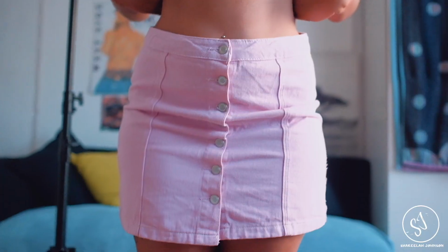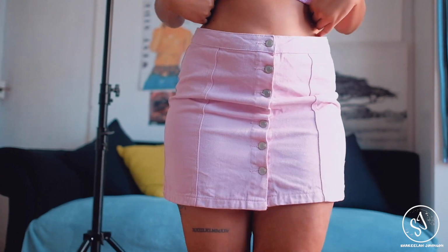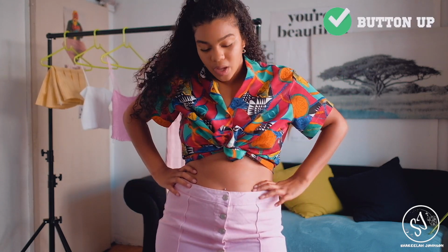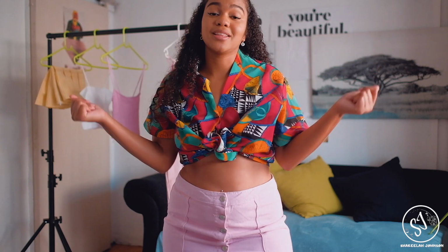This is the pink mini skirt and I wouldn't really wear it with this. It's kind of distracting from my skirt right now, but I just wanted to show you guys. This is 38, like I said. You button it up here, so there's no zip, right here in front, so very comfortable. You guys know I love clothes like this, whether it's summer or winter. We're in summer here in South Africa.